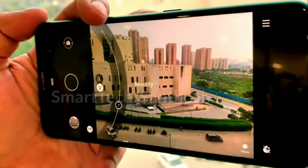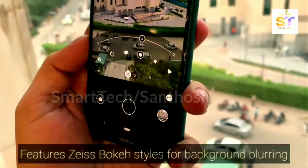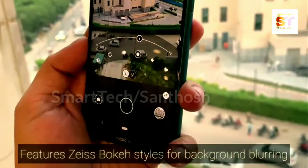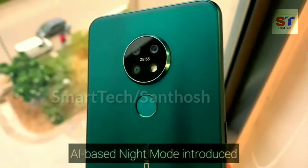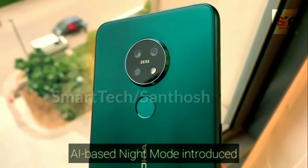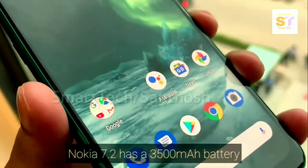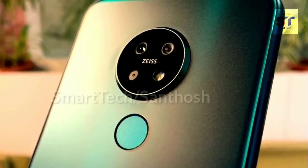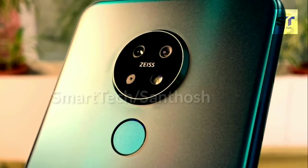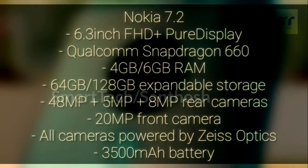What's new here is that the smartphone has a bunch of Zeiss bokeh styles. These are essentially features that change the way the background gets blurred. A special focus has been given to low-light photography as well, with an AI-powered night mode. Backed by a 3500 mAh battery, the Nokia 7.2 is claimed to deliver a standby time of up to 15 days. Here's the roundup of all the specs of the Nokia 7.2.